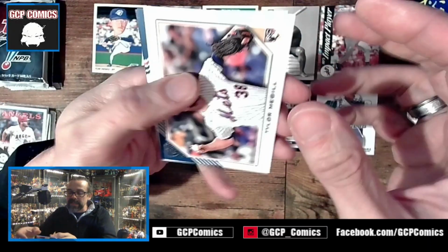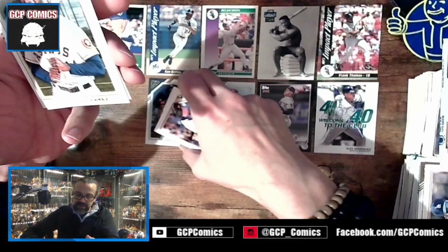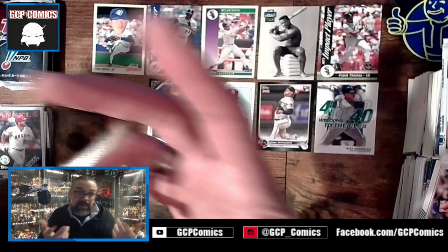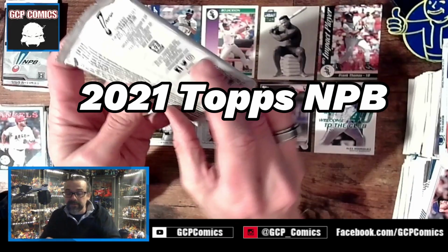All right, we got Tyler McGill, Trea Turner, Justin Verlander in the printer proof. Guess that's in the middle of each one. Jordan Alvarez and Brandon Marsh. Not my favorite of all the packs that I've opened. We'll see. All right, up next, some 2021 Nippon Baseball.